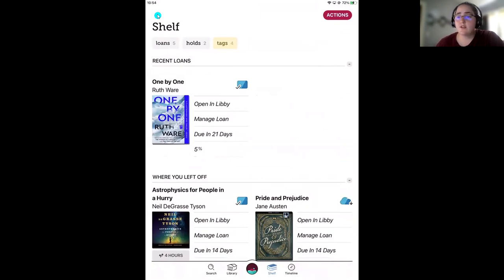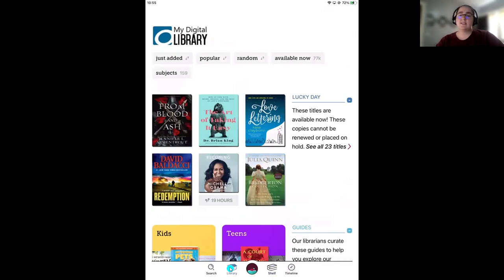We're now going to move on to tip number two, which is all about filtering and refining your searching and browsing so that you can find the books that you like faster. So I'm going to come down to the library icon here. We're going to browse around. And for this tip, I give a little prompt, some criteria we're going to use to look for a book.